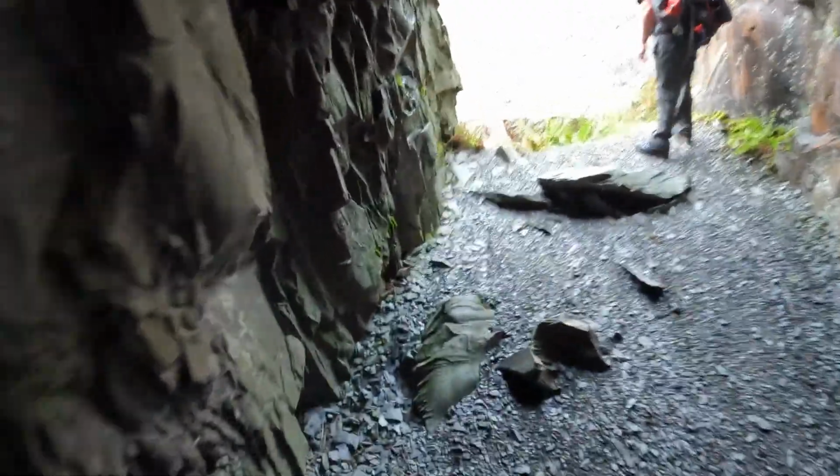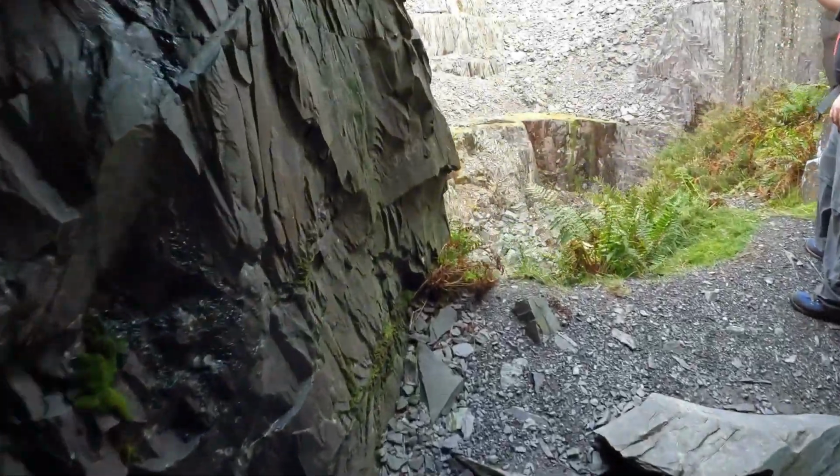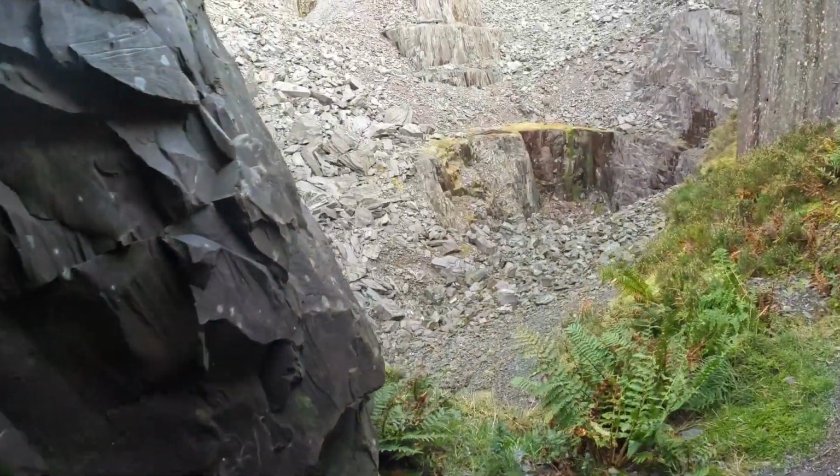Found a tunnel anyway. Rocks. You don't fall there again. No, I won't. Fair bit shoddy footing. So yeah, I think this is a straight rock pond. Yeah, that next one is the one that goes round.